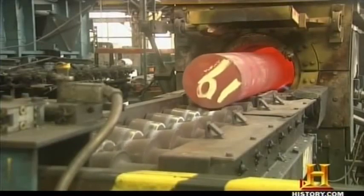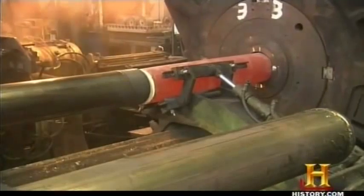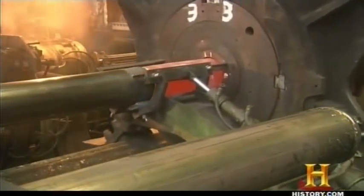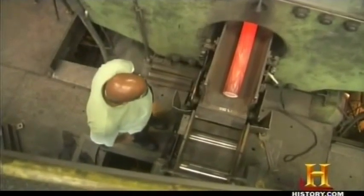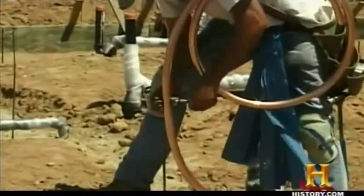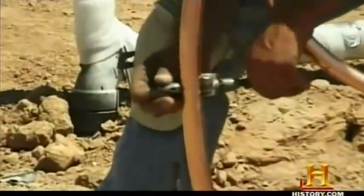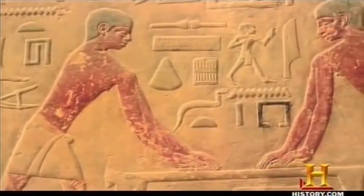We take a billet of copper or a slug of copper, we put it through an extrusion press, which is the toothpaste tube. We squeeze it under very high pressure, and copper tube comes out the end. But the only difference is that we use a mandrel or some method to make sure that there's an opening or a hole in the center of the copper tube. Modern plumbers weren't the first to notice copper's plumbing potential. The Egyptians produced some of the earliest copper plumbing.